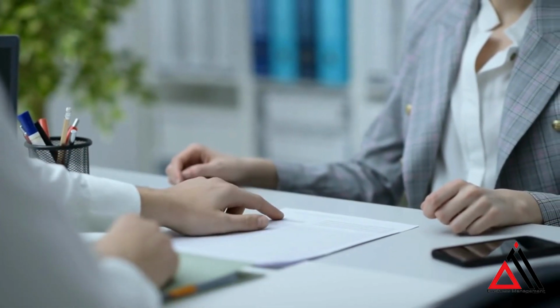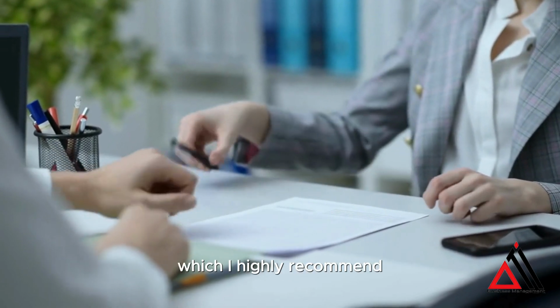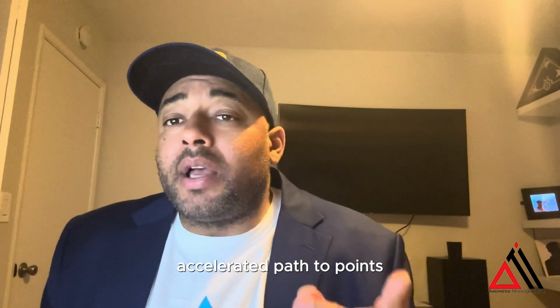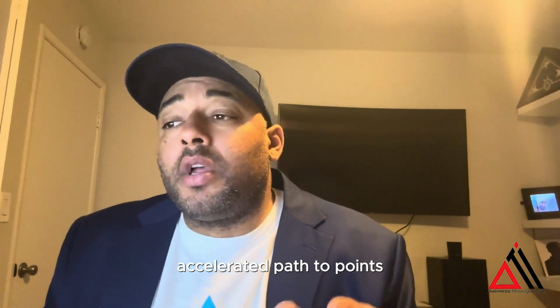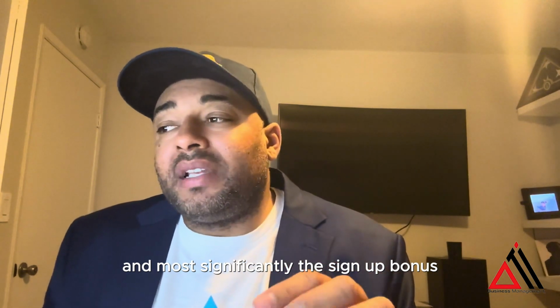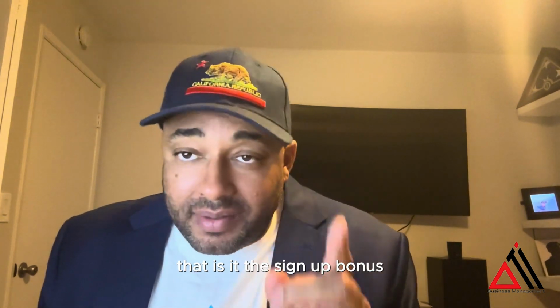And then there's the Southwest Rapid Rewards Credit Card, which I highly recommend. Partner credit cards offer an accelerated path to points through their everyday spending, referrals, and most significantly, the sign-up bonus. That is it.